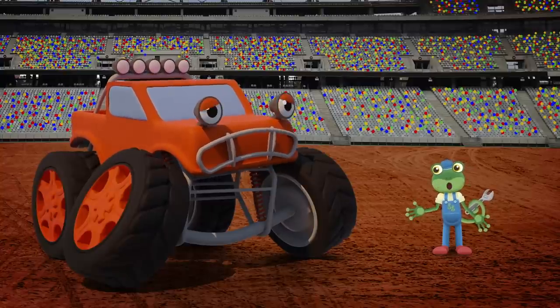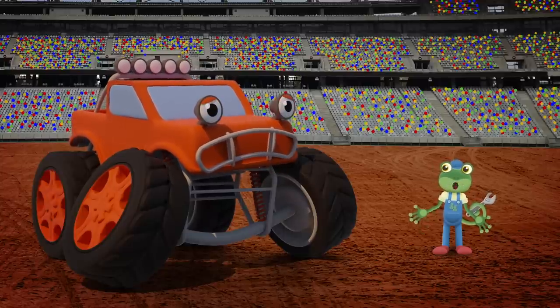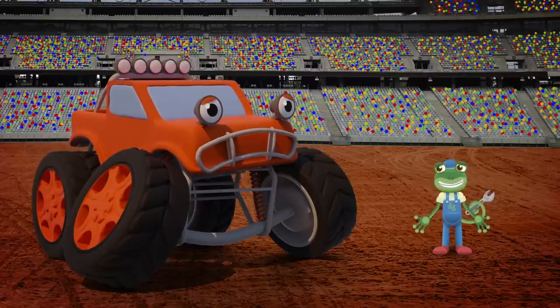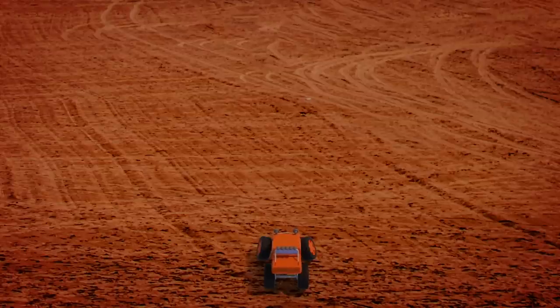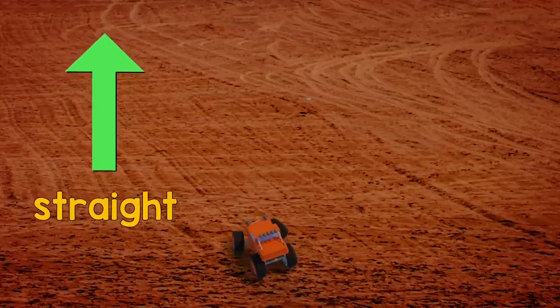Oh, Max, you nearly made it, but you landed very hard on your front wheels. I think you might have broken something. Let's check your steering. Okay, Max. Try driving in a straight line.